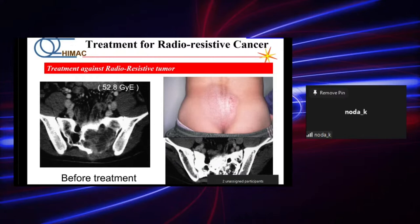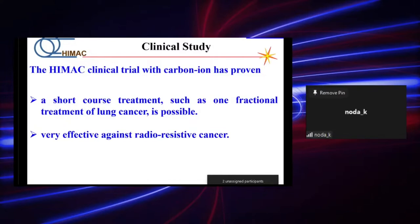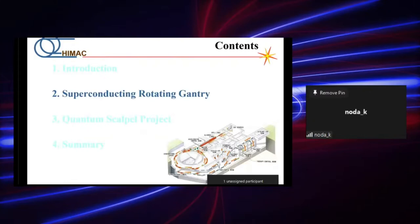So this is a summary slide of the clinical study. The HIMAC clinical trial with carbon ions showed that a short course treatment, such as one fraction treatment of lung cancer, is possible. And carbon ion therapy is very effective against radio-resistant cancer. So the next topic is the superconducting rotating gantry, which was constructed at HIMAC.